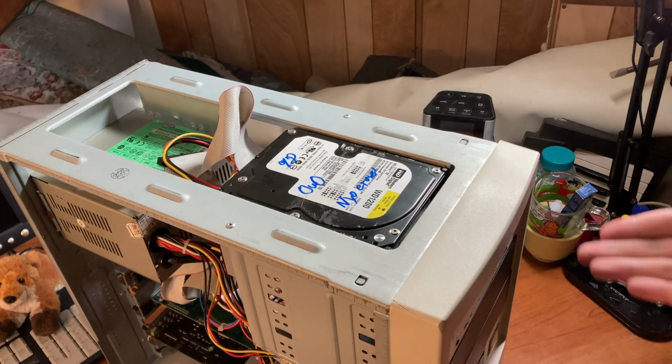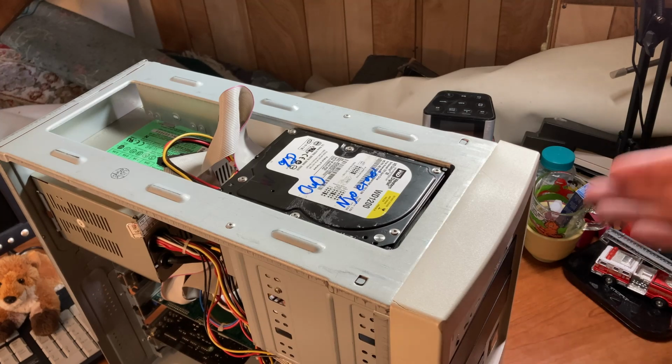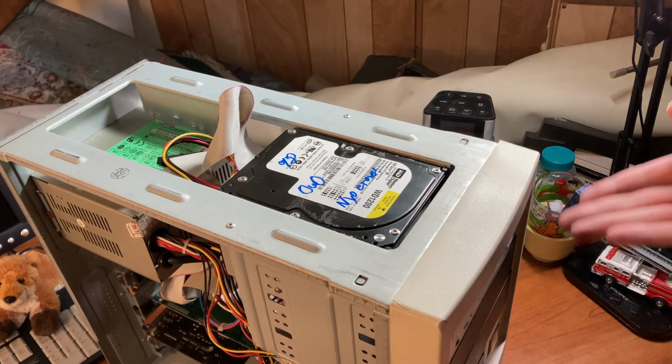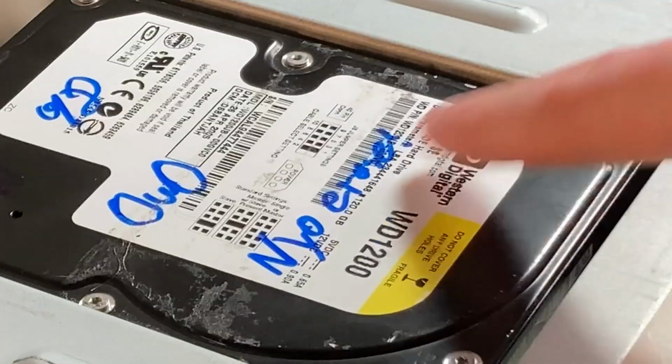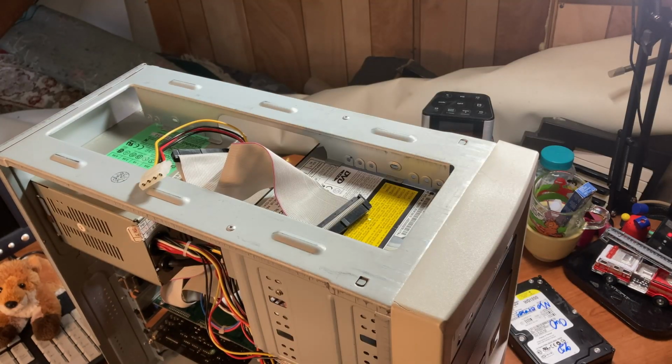So the first thing we need to do is downgrade the hard drive. The reason for that is because Windows NT really doesn't like big drives. In fact, it doesn't like it so much that it won't even let us partition it. So we need to put in a different, smaller one. And besides, this one has like my Windows 98 install on it, so I don't want to erase that. This shit out of here. And now we're going to be replacing it with this.